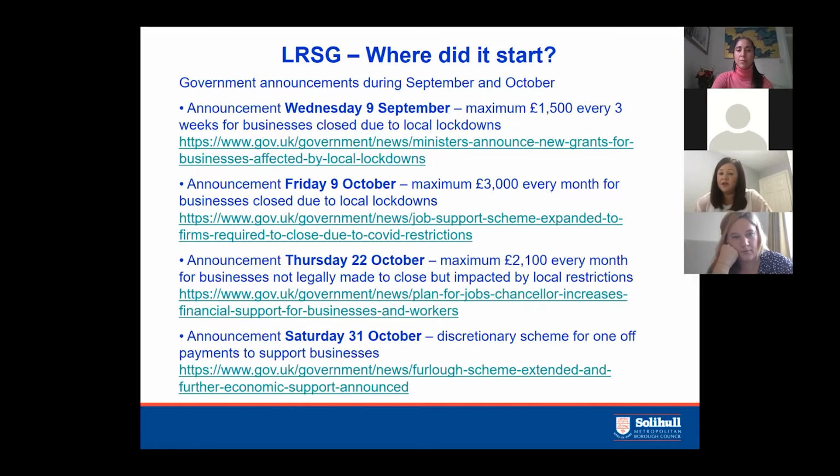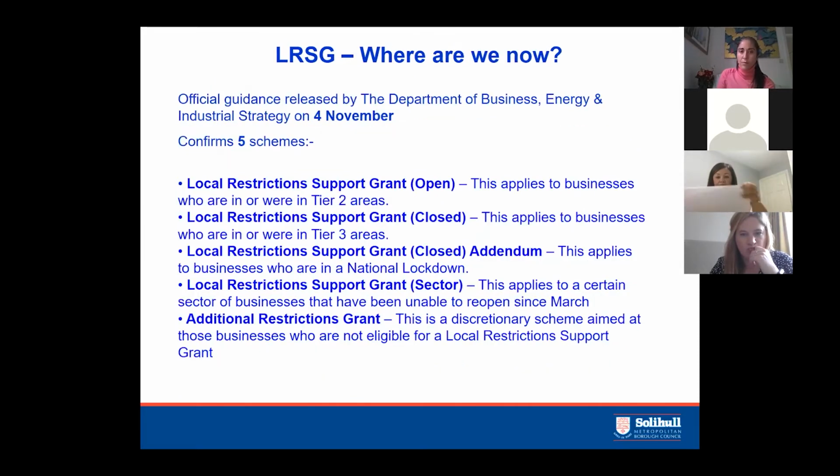And then, I think due to the various lobbying from businesses, it was acknowledged that those businesses in Tier 2 were also being impacted by local restrictions. Therefore, on the 22nd of October, it was announced that a maximum grant of £2,100 every month for those in Tier 2 would be available. We had the final announcement quite recently on the 31st of October, which confirmed that a discretionary scheme would be available for one-off payments to support businesses, and that money would come to local authorities for us to administer. Move on to the next slide, please, Grace.